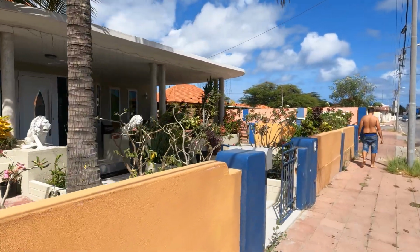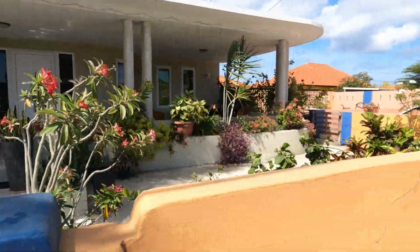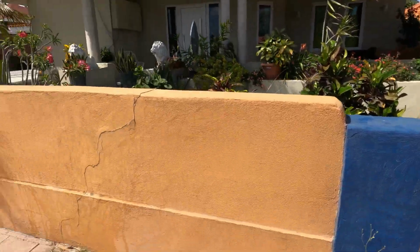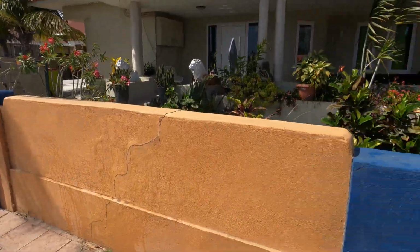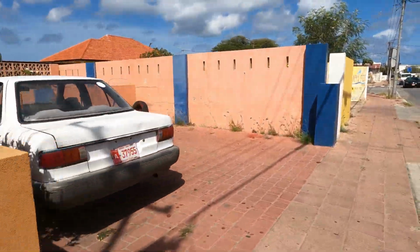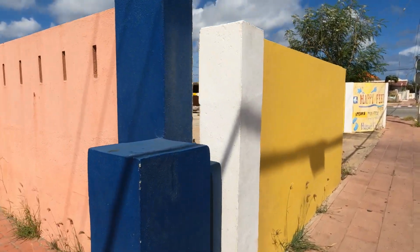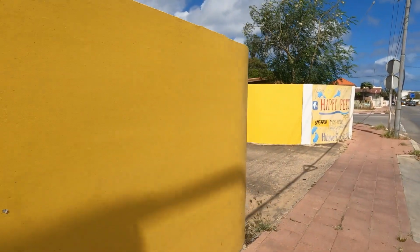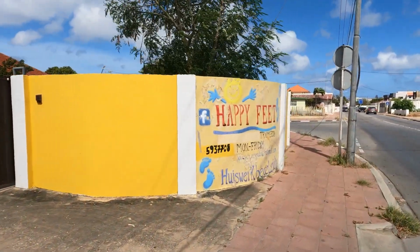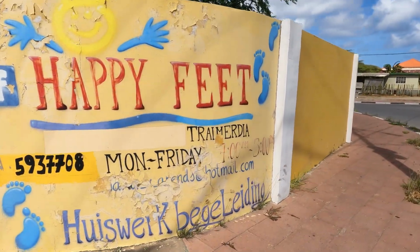This is a nice house with potted plants and lions. And the orange and blue, maybe that's to do with the Dutch heritage of the island. Although here it looks kind of pink, doesn't it? Yeah, lots of color here. Happy feet. Ah, you gotta love this. As an Afrikaans speaker, I completely understand you. Huiswerkbegeleiding.